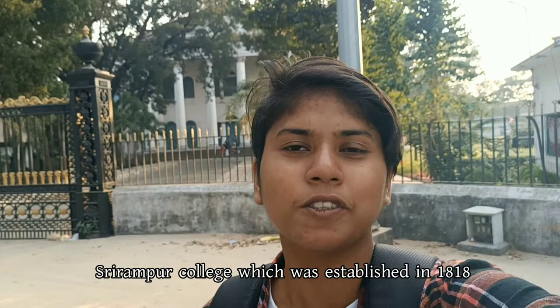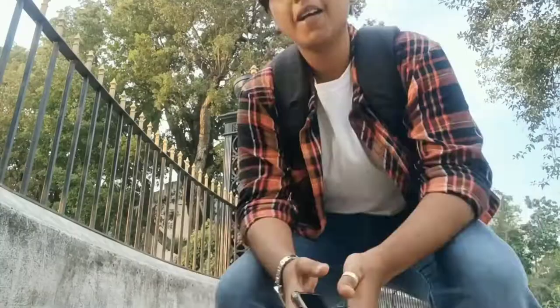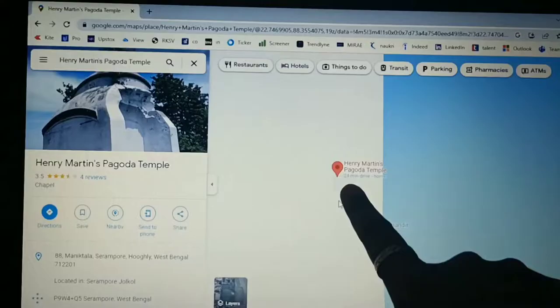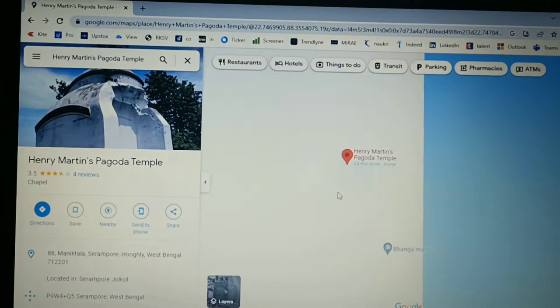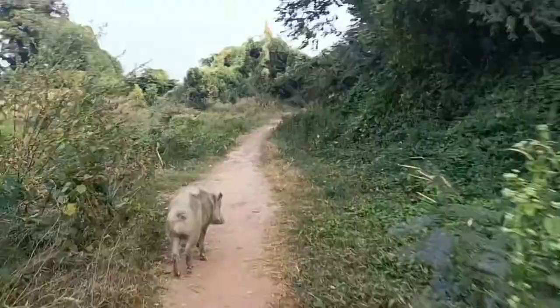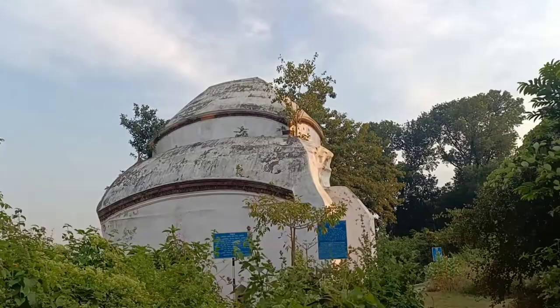Shrirampur College, which was established in 1818. Fun fact, it's the third oldest college in India. But there's a lot more history seeping through every crack in this little town. And today I want to show you a little piece of history that you might be least familiar with. This little square. This is the Henry Martin's Pagoda.